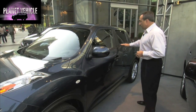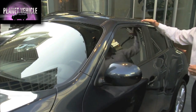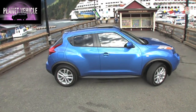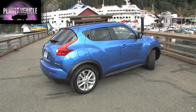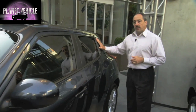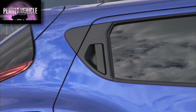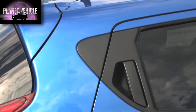You can see we have a fairly high belt line on the vehicle, but at the same time, you have a very dramatic sloping roof element. So it's kind of a combination of SUV and sport coupe at the same time. The other thing we've done is we've integrated the rear door handle in the blackout portion of the rear door. This is on the side profile to give the vehicle more of a coupe appearance, more so than a sedan or a crossover product.